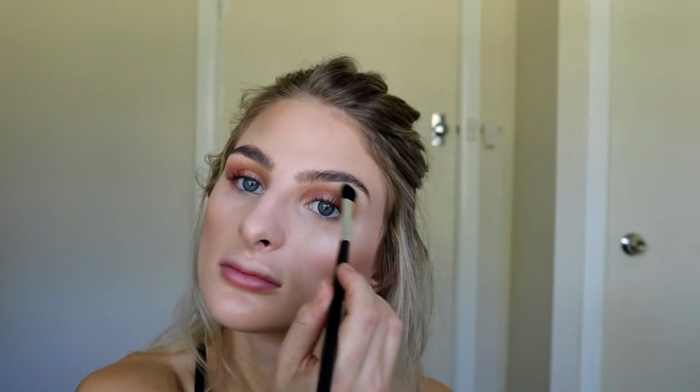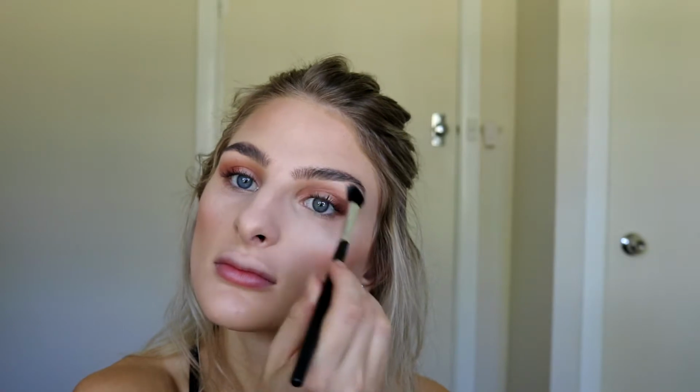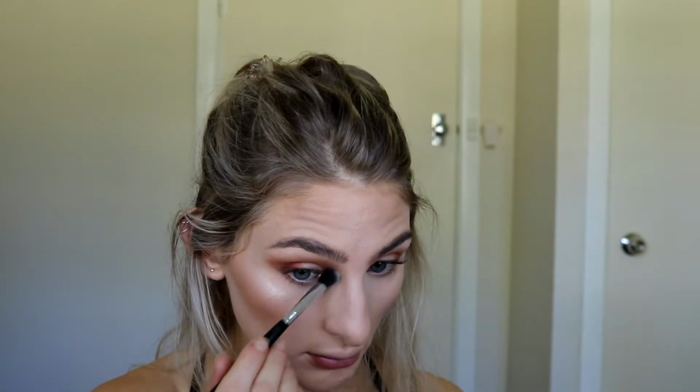Now, I'm sorry guys, the brush that I've just picked up for Tempera is actually a brush that I bought off eBay probably over 5 years ago, probably 6 or more years ago. So it's a no-name brush, I'm sorry, but it's just a really nice fluffy brush. I'm just using that to highlight my brow bone and lighten the inner corner.